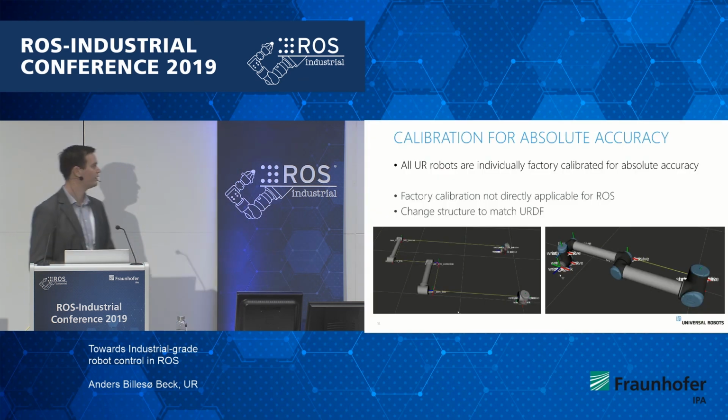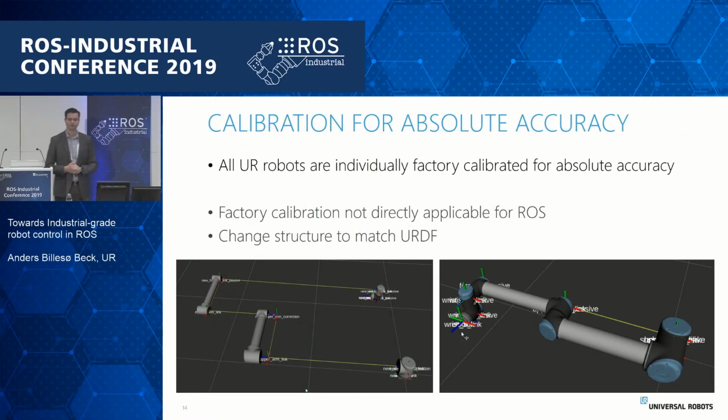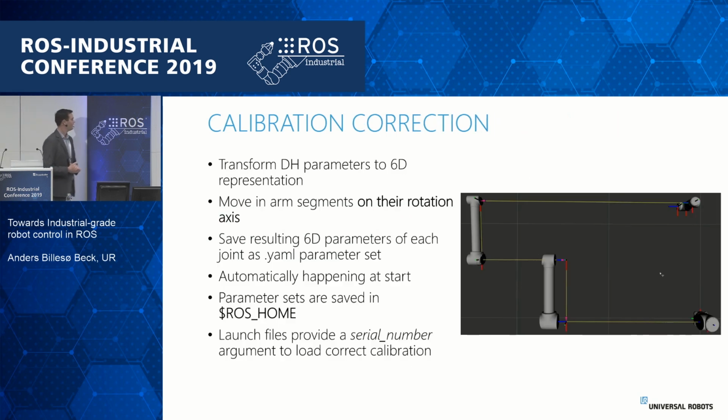So every UR robot that leaves our factory is individually calibrated for absolute accuracy, which is nice. It's actually a feature that people appreciate, but in the end it has never been a part of ROS, which I guess is a pity, as you, the ROS community, are probably some of the guys that really know how to use this. So we made sure that came into ROS now. There's a calibration tool where you extract the individual calibration of the robot into ROS, and we changed the structure so it actually matches a URDF file. So it took a bit of work.